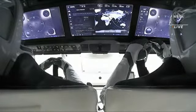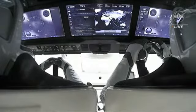Before we go any further, let's go ahead and take a minute to meet our crew. First up is Nicole Mann on the left side of the screen there. She's the California native who holds a Master of Science in Mechanical Engineering and is a colonel in the Marine Corps. She was an FA-18 Hornet and Super Hornet test pilot and deployed twice aboard aircraft carriers in support of combat operations in Iraq and Afghanistan.